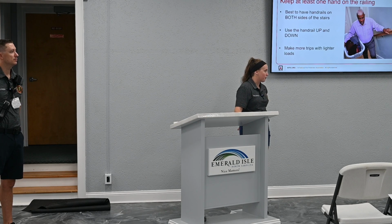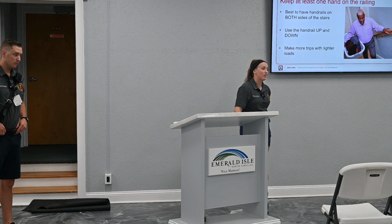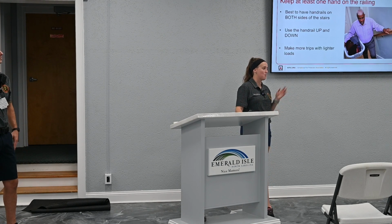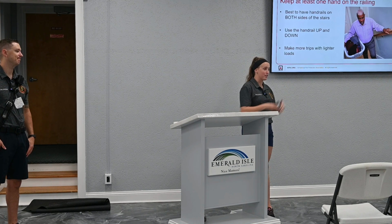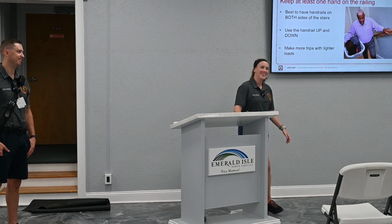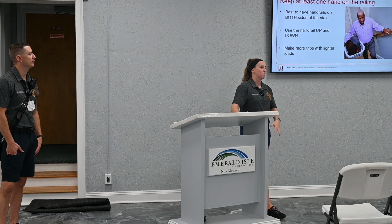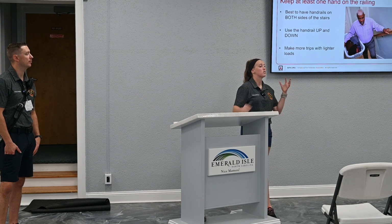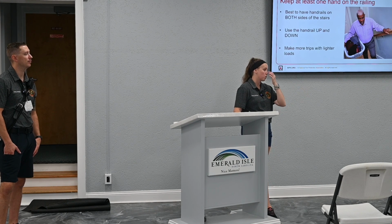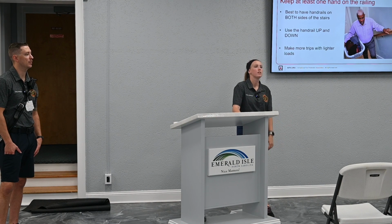Railings are really good. They're our friends. And be okay with taking lighter loads and more trips rather than trying to take it all in one trip. I am guilty. I'm a one tripper. If I'm going to bring stuff in the house, it's going to be at one time or that's it. But taking frequent, lighter trips means that if we do fall, there's less weight moving around. You're less likely to injure yourself because you have a free hand or the ability to catch yourself better than if you're off balance with something heavy.